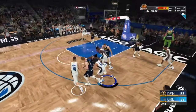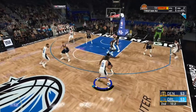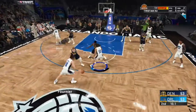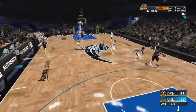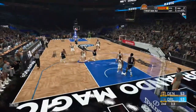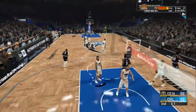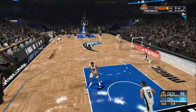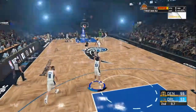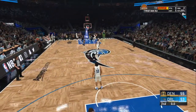Volz kicks to Chain. Left side, Gordon. Fournier passes to Chain. Stolen by Grant. Chalk up two there. And the Nuggets lead by two. Nice initiative. Good start there by Grant. I mean, seeing a great fast break opportunity in front of him and took full advantage of it.